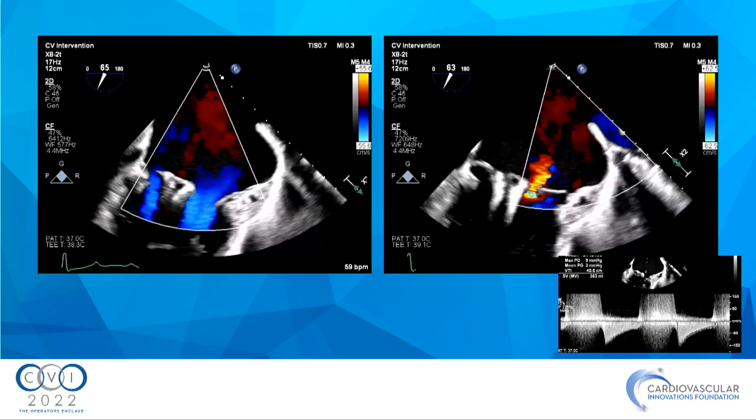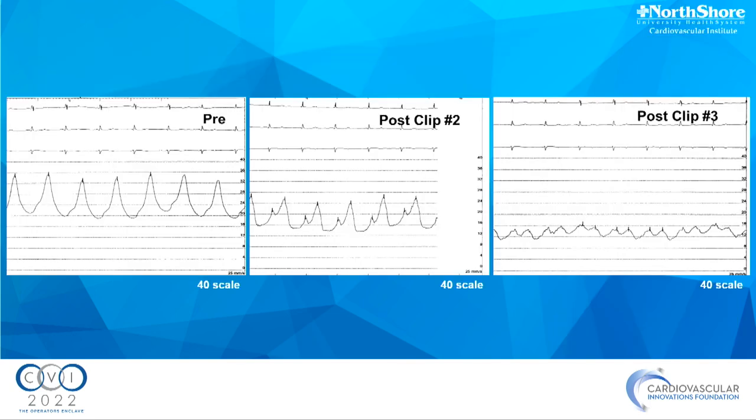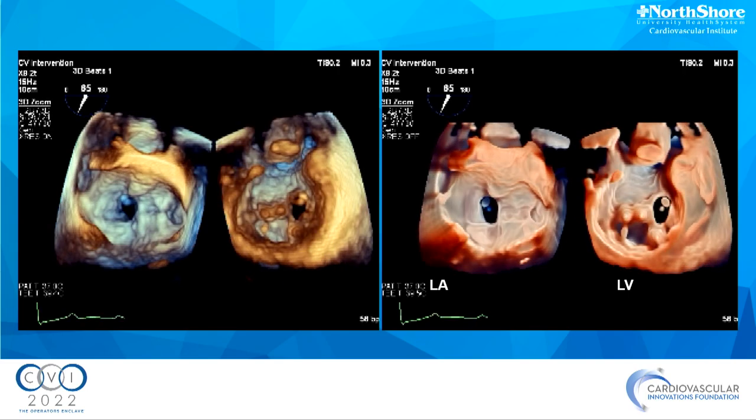And we had a gradient of 3. Remember, mitral valve rate was 8.9. Nice hemos. So probably done, right? I would say so. So we were happy with the hemos. We were happy enough with the color. So I left the room, and our imagers just decided to make some nice, pretty pictures.